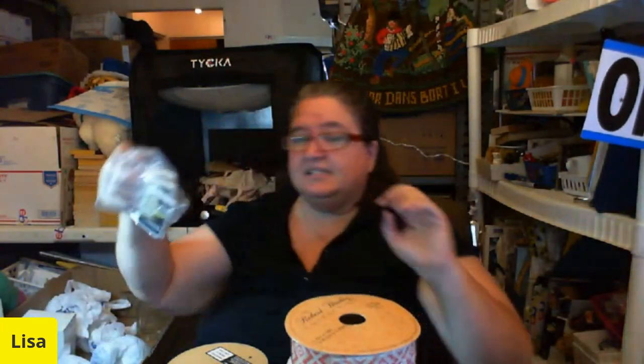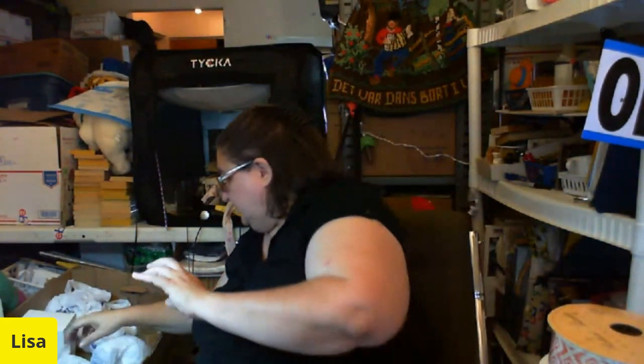Rob got these. These are hearing aid batteries, little batteries. A whole thing full of them, you can see. So he got those. Let's move that out of the way. Almost done.